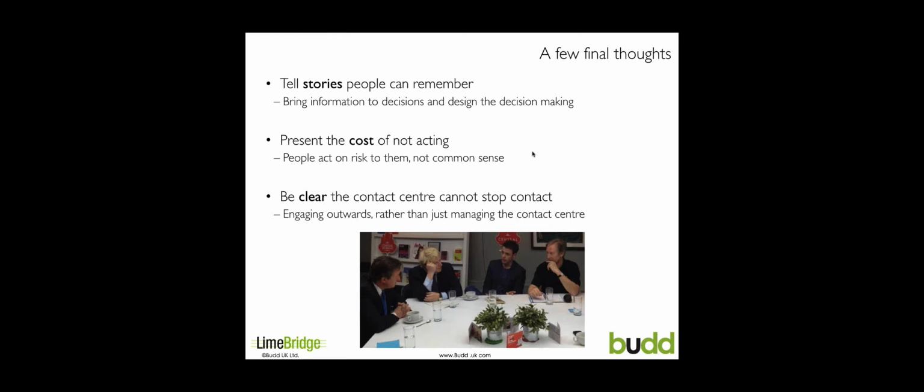So in other words, if you say it's going to cost us this much to do X or Y or Z to get help from other departments, that's one thing. If you show them how much is already being spent in the business and that acting is going to save that money, you'll find a difference in the attitude. Again, it's just the psychology of it. And be very, very clear, the contact center can't stop the contact. If you haven't got that story running in your contact center with your colleagues outside the contact center, they're always going to blame you. The contact is always your problem, which isn't actually the case.